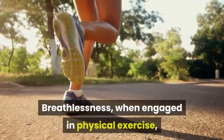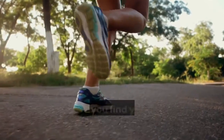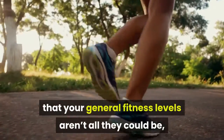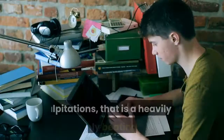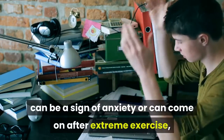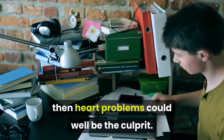Breathlessness, when engaged in physical exercise, is normal to some extent for almost everyone, but if you find you're becoming breathless more and more easily, then this is a clear sign that your general fitness levels aren't all they could be, and that your heart may be struggling under the pressure. Palpitations, that is a heavily or unevenly beating heart, can be a sign of anxiety or can come on after extreme exercise, but if neither of these situations applies, then heart problems could well be the culprit.